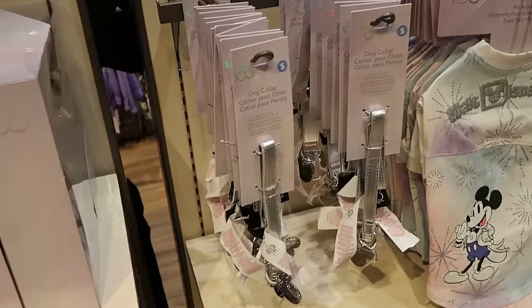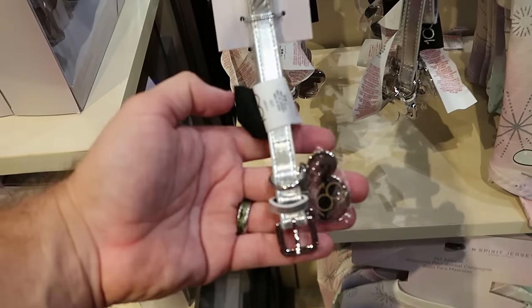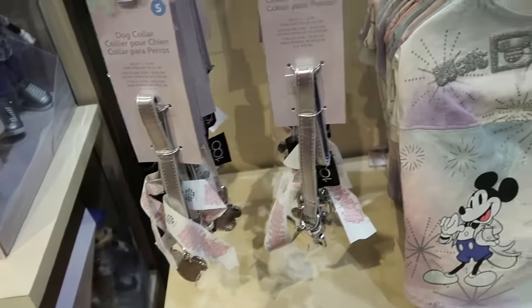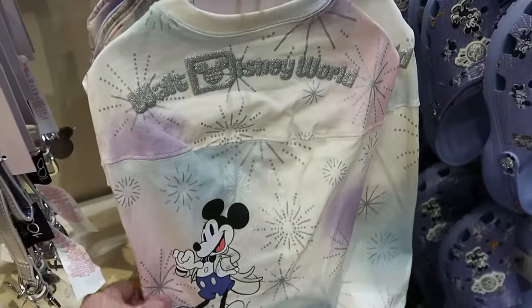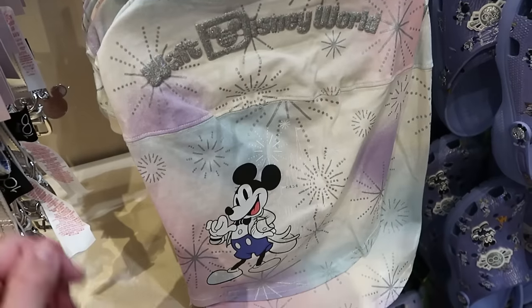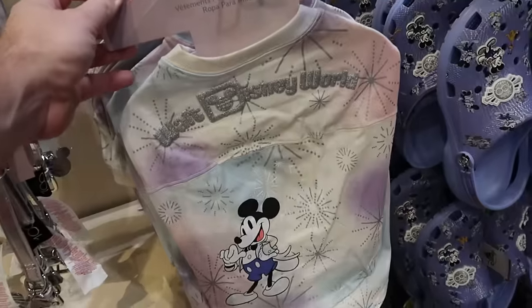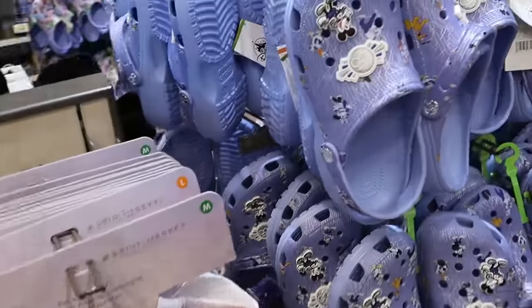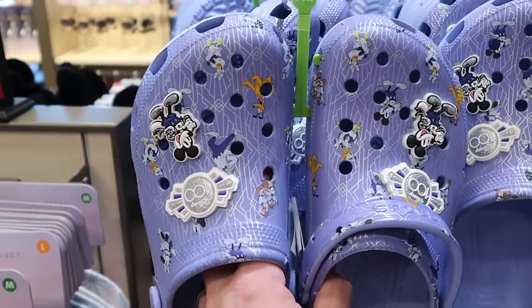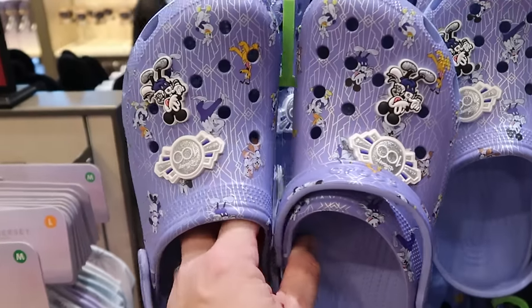Right next door are some of your pet items. They have the Disney 100 dog collar. It has your 100 badge there. These are really, really shiny. $10 a piece for them now. And then right next door are your pet spirit jerseys with silver writing, Walt Disney World, and you have Mickey Mouse at the bottom looking really dapper. These are originally $45, now 50% off. And they do have the adult-sized Disney 100 Crocs going strong. You get Mickey Jibbitz on either side, Disney 100, and then all of the main Disney characters.